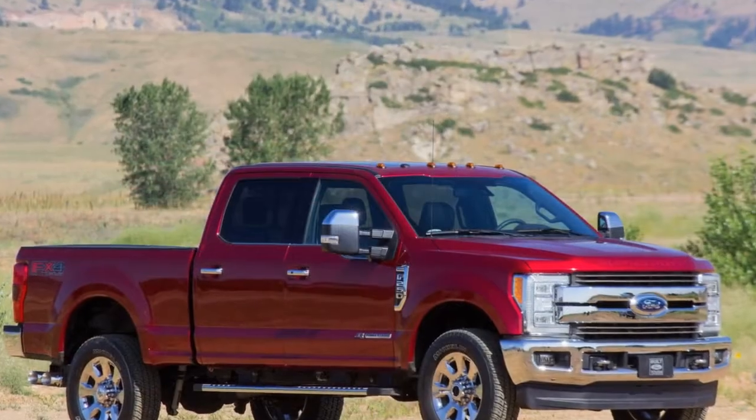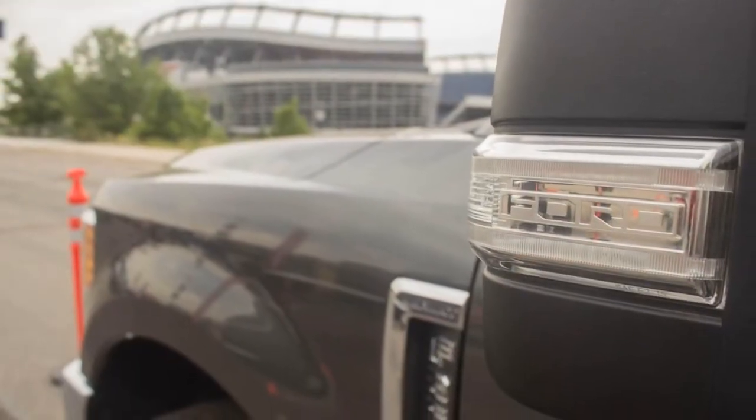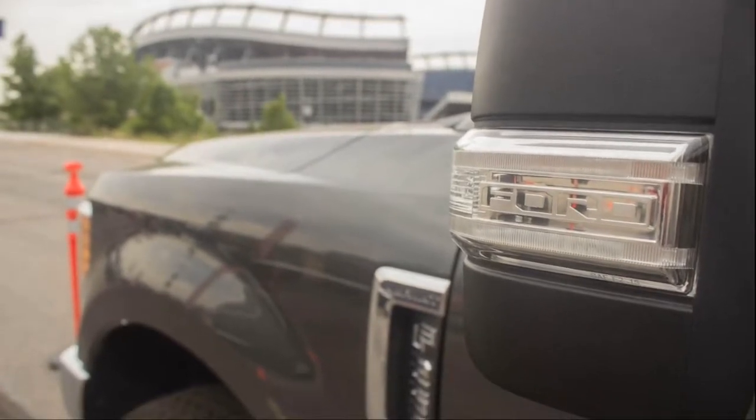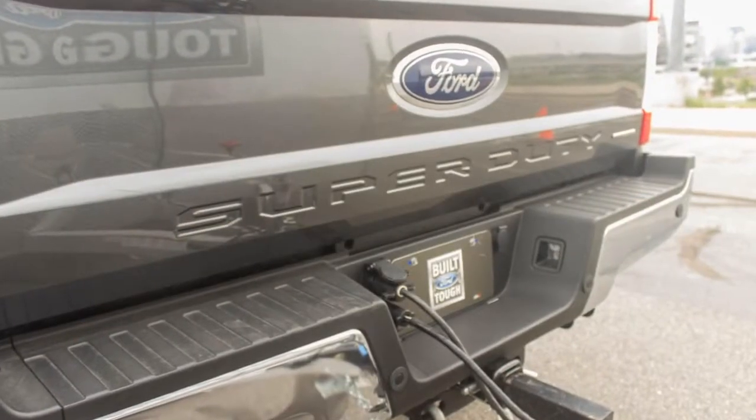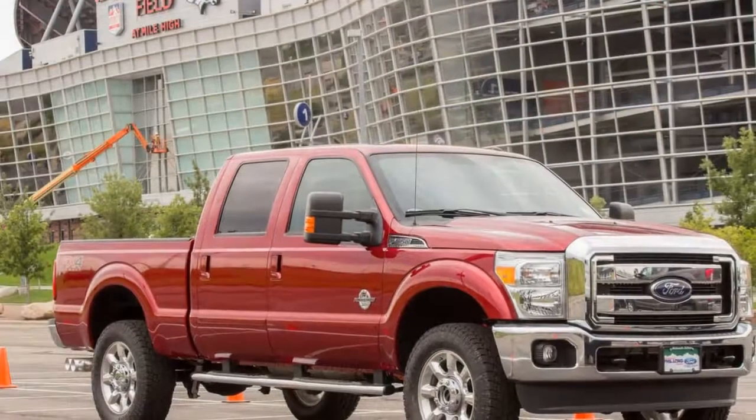Both trucks share similar cabs, trim levels, and aluminum construction, although the 2018 Super Duty series willingly trades weight savings from the lighter weight metal for increased chassis strength, while the F-150 sacrifices its weight at the altar of fuel economy.